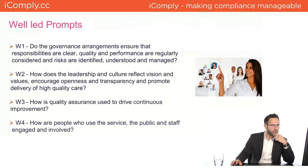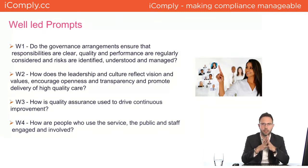Okay, so these are the well-led prompts from the provider handbook. And the first one is, do governance arrangements ensure that responsibilities are clear, quality and performance are regularly considered, and risks are identified, understood and managed?